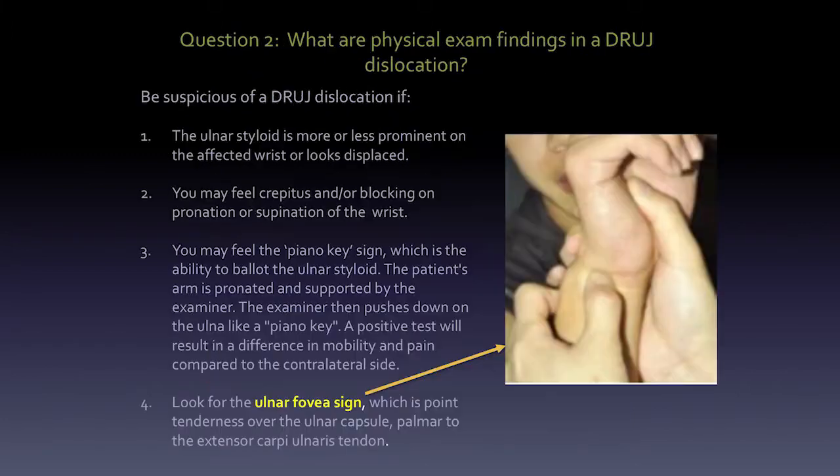Question two, what are the physical exam findings? Well, pretty subtle actually. They're more palpable than they are visual. These patients will come in with what you would expect after a fall. There may be a lot of swelling or there may be no swelling. But one of the key points is point tenderness right over the distal ulna. It's called the ulnar fovea sign.